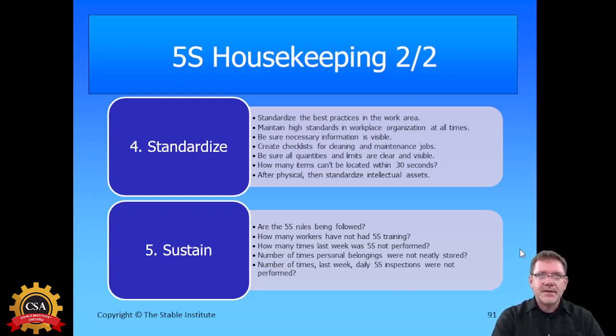And then finally, sustain. So make sure that 5S is happening every day. Remember the sequences in the Kaizen stand-up. So we ask ourselves the three questions that are standard in Scrum. What did I do yesterday? What do I intend to do today? What roadblocks do I have? The fourth question is, what did I improve since yesterday?